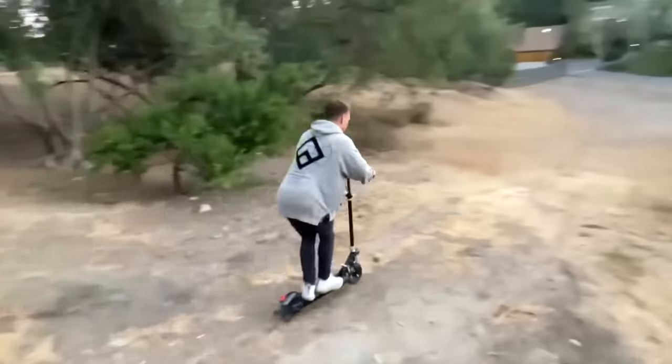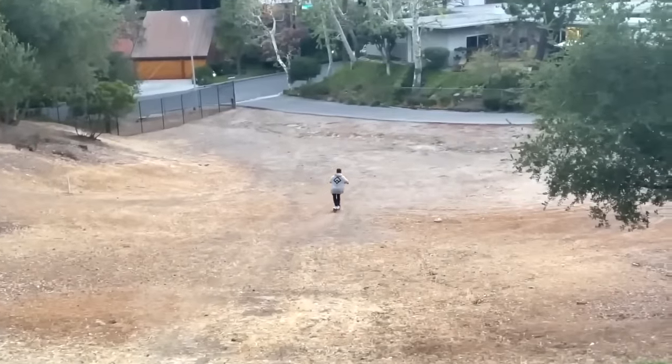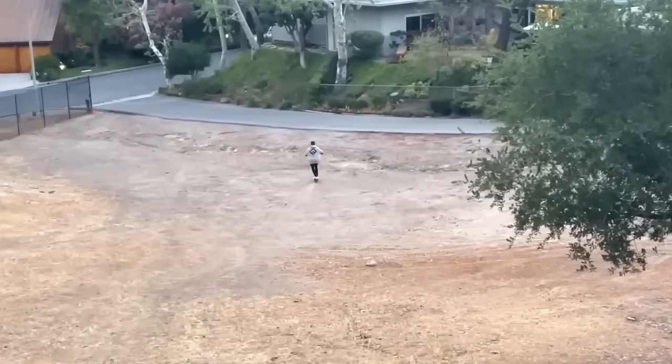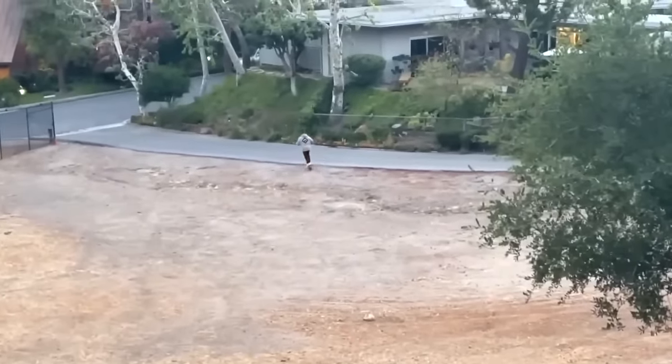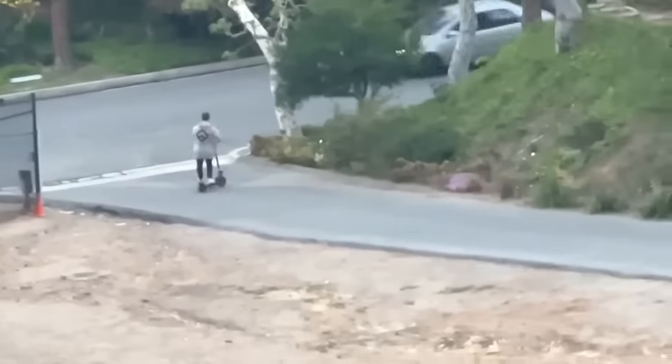Sheesh. Here you go. Yeah, brakes. Brakes. Oh, he's going so fast. Oh, he had to hop it. You hopped it. Yo, that was steep. That was a lot more than I thought. Wow.